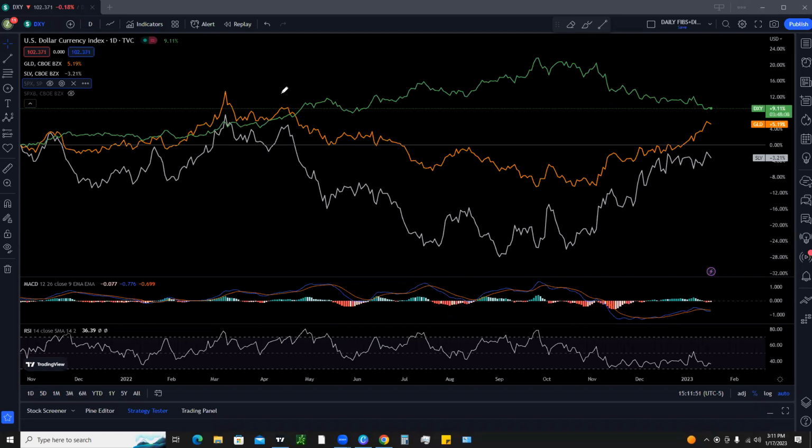We're going to take a look at the bull market currently in gold and silver. So this first chart that we're looking at, we have the US dollar here in green, and then we have gold and silver, respectively. We're also going to compare a couple other charts right before we dive into the specific GLD and SLV charts and give you guys some good technical analysis on it.